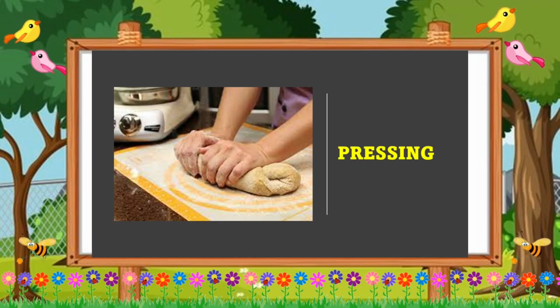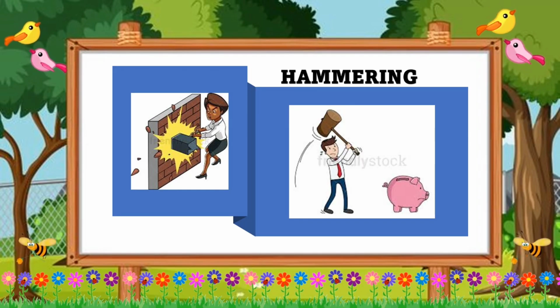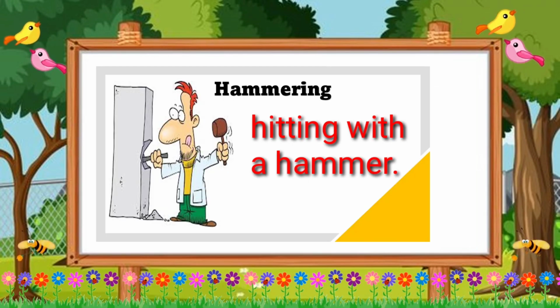Another example of pressing is that when you prepare a bread, you are pressing the dough. Another example is pressing your clothes. Another way of changing solid materials is by hammering. When we say hammering, it is just like hitting with a hammer.